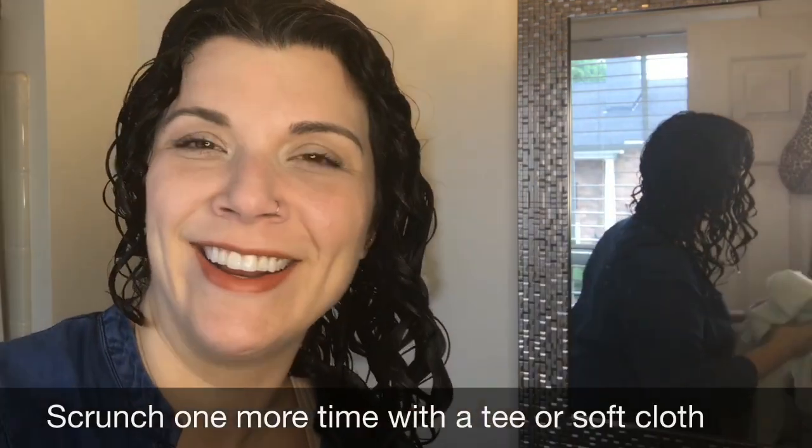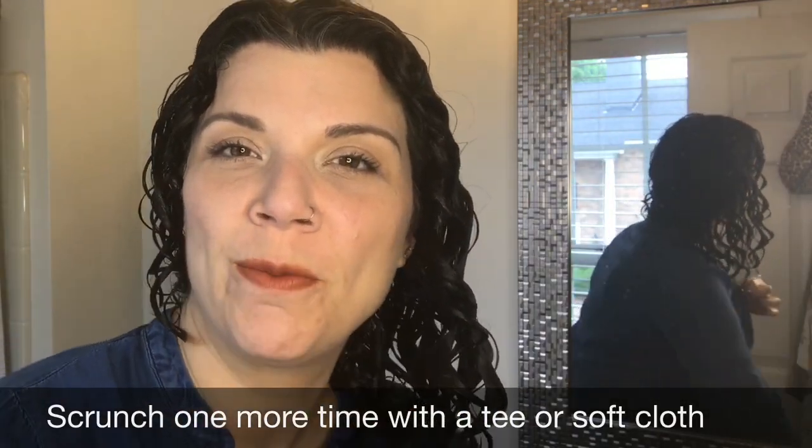My hair is hanging in some pretty nice clumps and ringlets, which I'm happy to see. So I'm using a baby receiving blanket. Someone in the Curly Girl support group mentioned that, and I just happen to have some around, so I have tried them out and I like them just as well as a t-shirt and also a smooth microfiber towel. Then I just go in, because it is quite moist still.